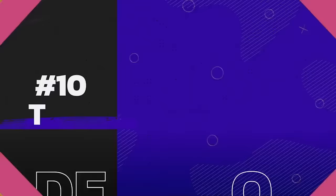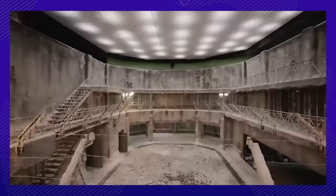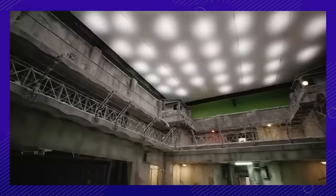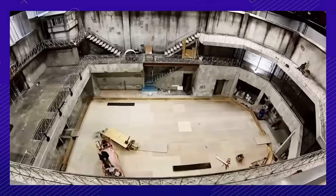Number 10. We genuinely didn't think this one was built from scratch. Yes, it's true. The Demogorgon Pit was not a found location. It serves the function of sort of this gladiatorial arena. Their challenge was to justify a space with oversized dimensions. It's all bleak, rusted metal with ancient brick and plaster walls.